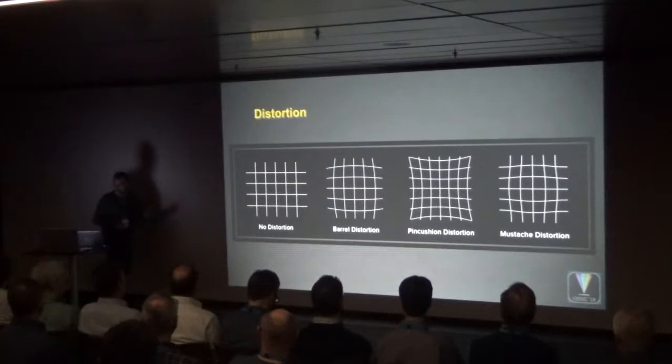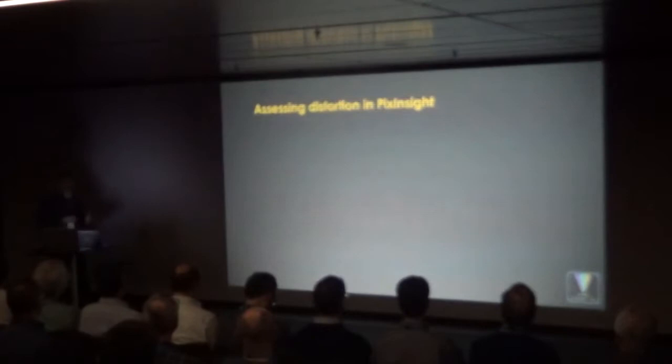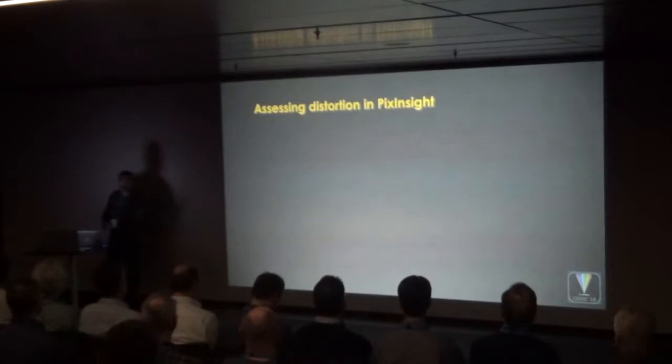So, how can you assess if you have distortion or not? This part is not essential for the technique. But if you want to know if you have distortion or not, you can assess it with PixInsight.